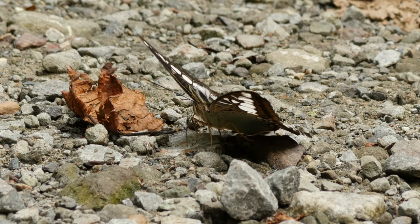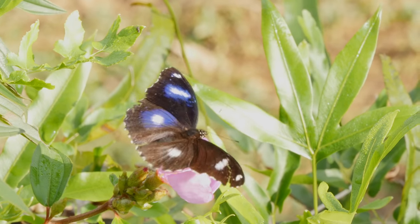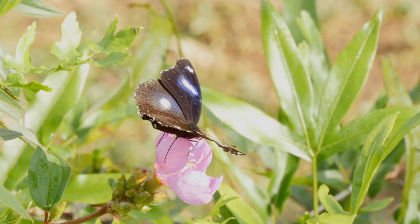Butterflies in this tall tree forest will regularly visit some of the few spots where sunbeams reach through the foliage to take a short sunbath.